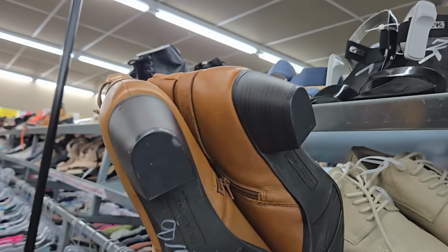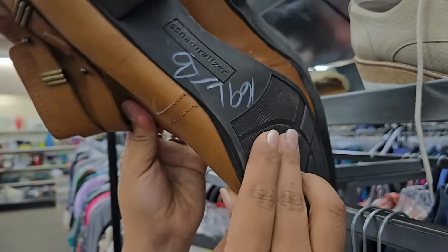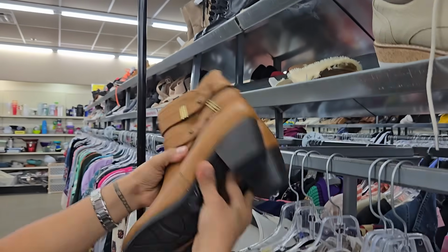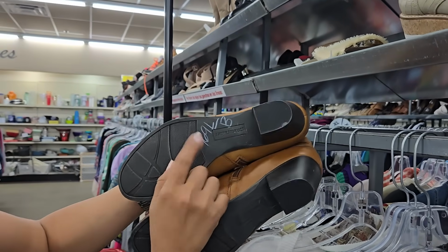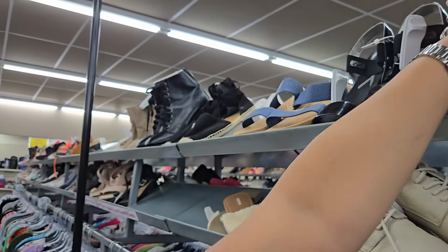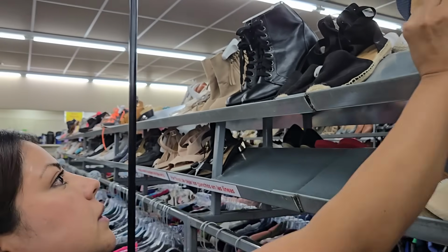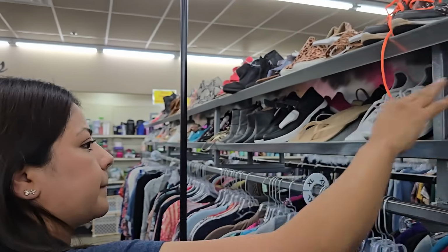Here are some more Naturalizer boots, just like the ones I showed earlier, but these are even more beautiful because of that brown chestnut looking color. They looked great, in great condition, but again, at $17, even with the discount, it was not worth it.